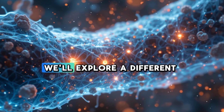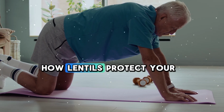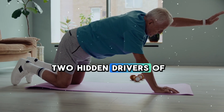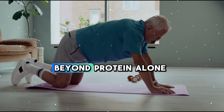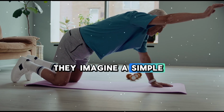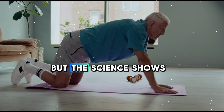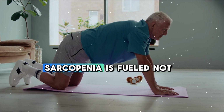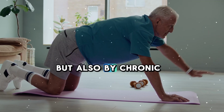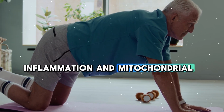In the next section, we'll explore a different layer: how lentils protect your mitochondria and reduce inflammation, two hidden drivers of sarcopenia that go far beyond protein alone. When most people think of muscle loss, they imagine a simple shortage of protein, but the science shows something deeper. Sarcopenia is fueled not only by inadequate protein intake, but also by chronic inflammation and mitochondrial dysfunction.